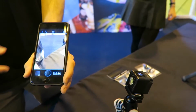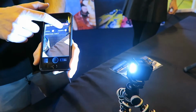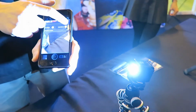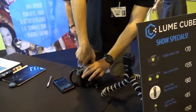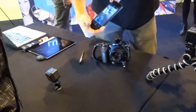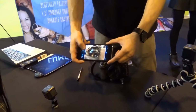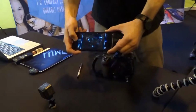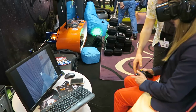Next up is the Loom Cube. This is controlled via your phone, and it's a small LED light rig that you can use with your mobile or with your GoPro. Really tiny little device, waterproof, had a special offer on the show, and you can also use it with a DSLR, although you can't control it with the DSLR at the moment. It's only controllable via your phone, and when you press the shutter button, you can see there it activates the Loom Cube, and multiple cubes can be used at the same time.